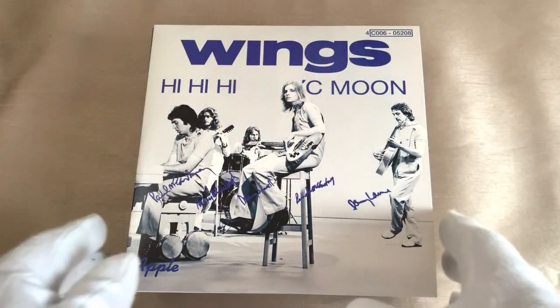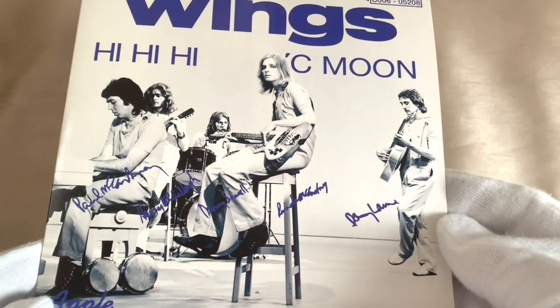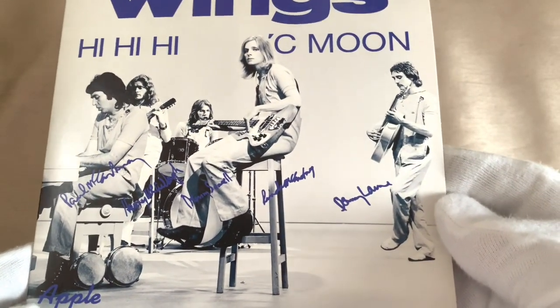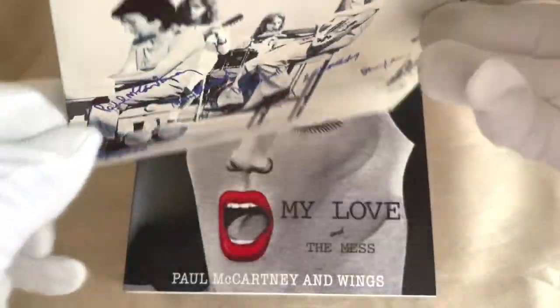So on to Paul's second band single from 1972, which is Hi Ho Hi and C Moon. It's a great picture sleeve, this one. You've got facsimile autographs there from the guys. You've got Apple on the bottom left corner. And the same image, but upside down on the reverse. So let's flip that back over, so we've got the right way up for the single.